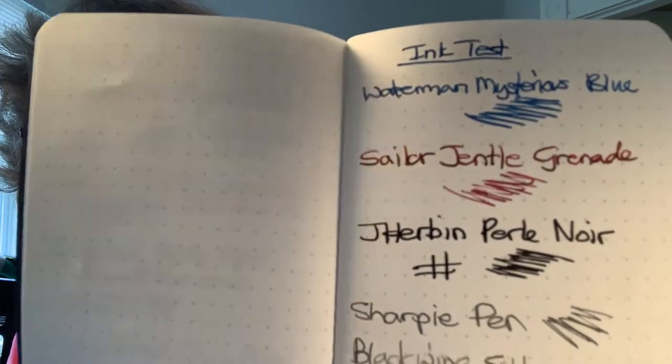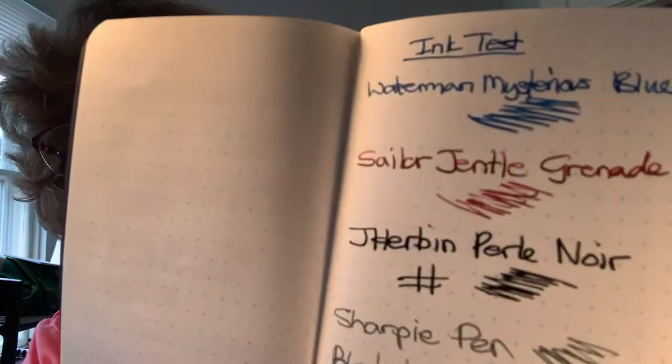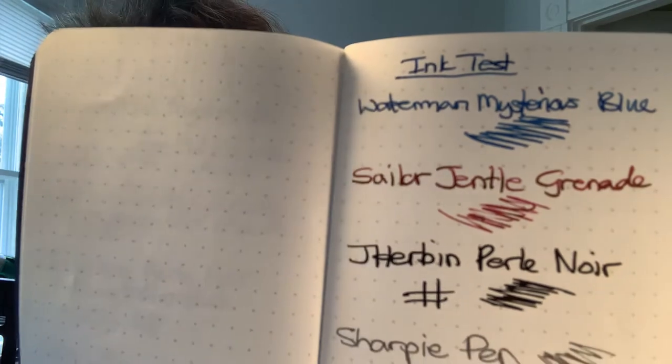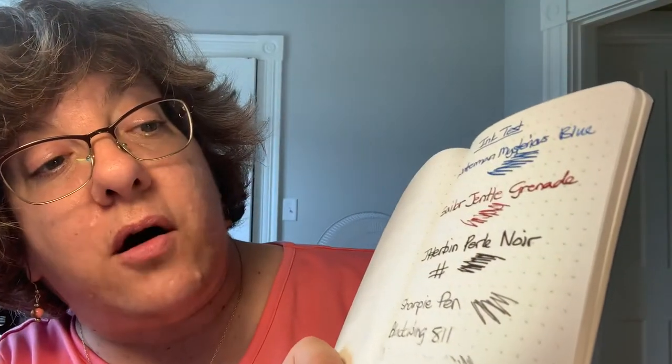The paper isn't as good as Tomoe River for fountain pens, but it's certainly way better for fountain pens than your typical pocket notebook. Better, I think, than Field Notes or some of your other more broad-based pocket notebooks that are going for multiple kinds of writing instruments. I tested them with several different fountain pen inks, and also with a fine point Sharpie, two pencils, and a Pilot Friction pen.